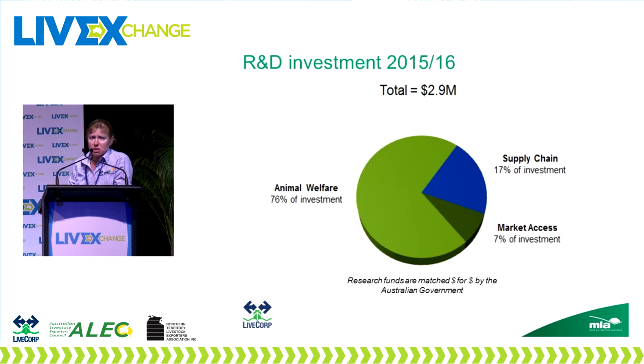And so just to put things into perspective, for the research funds that we have through our program, they're actually matched dollar for dollar by the Australian government. So to keep things fairly simple, generally it's a 25% contribution from MLA, so producer levies, and 25% from exporter levies coming through LiveCorp. It is to be acknowledged, however, this year that LiveCorp are making an increased contribution to our program. So this enables us, generally we run about 2.4 million, but this year we're running on 2.92 million.